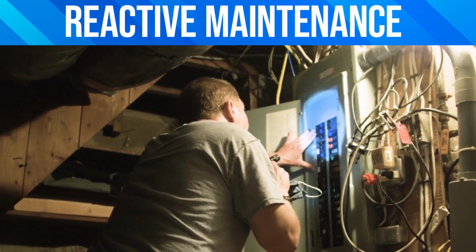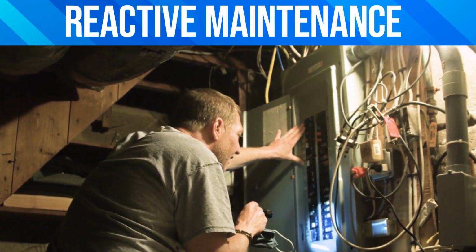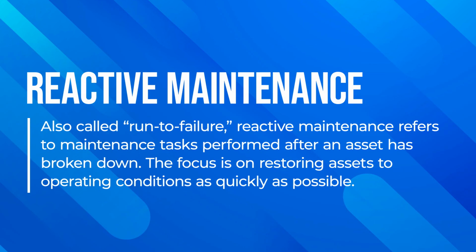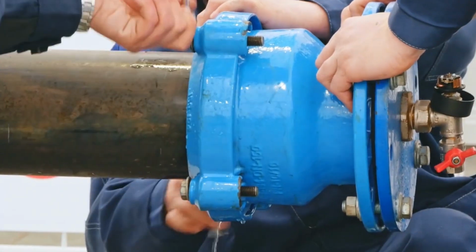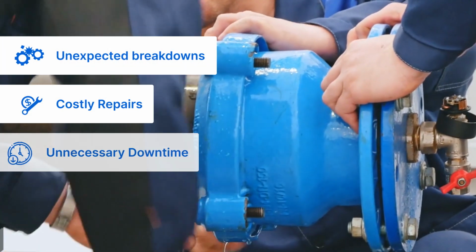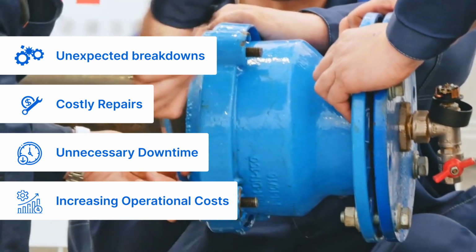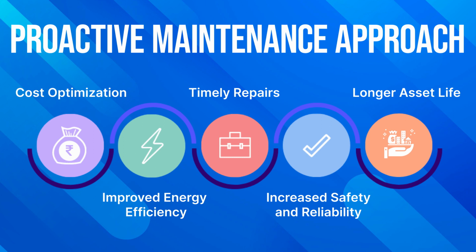On the other hand, we have reactive maintenance. This approach involves addressing problems only when they arise. Reactive maintenance addresses problems only when they occur, similar to going to the doctor only when you're already sick. Relying solely on reactive maintenance can lead to unexpected breakdowns, costly repairs, and unnecessary downtime, increasing operational costs. Therefore, it's more efficient to use a proactive maintenance approach to minimize equipment failure and optimize facility performance.